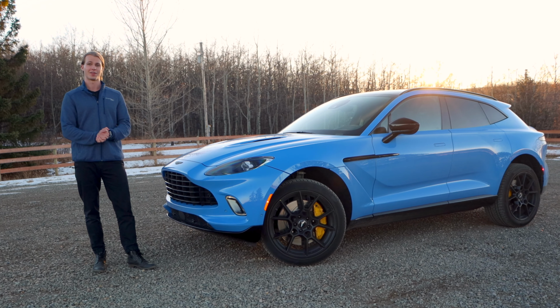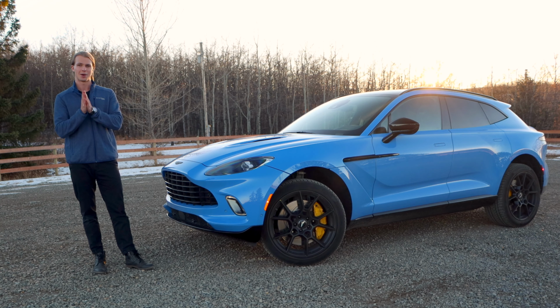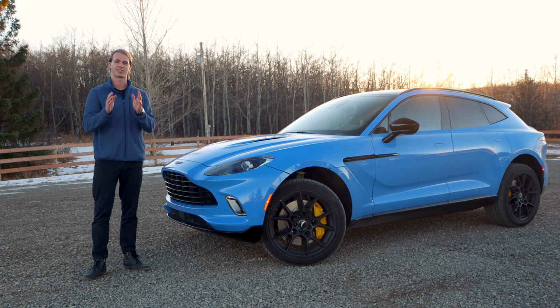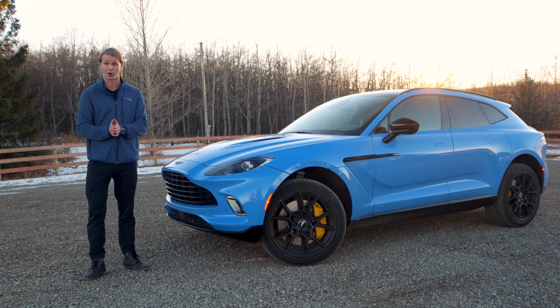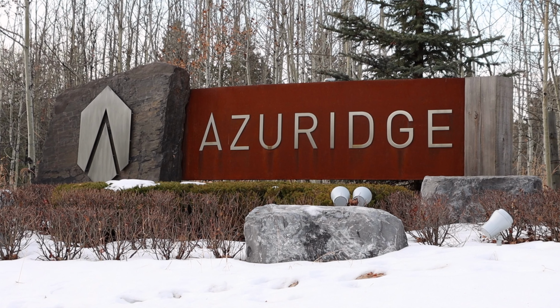Anyway, that is everything that you need to know about the brand new 2021 Aston Martin DBX.